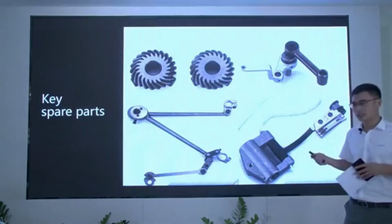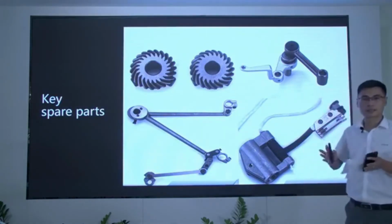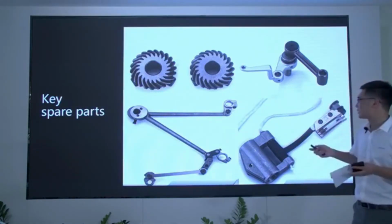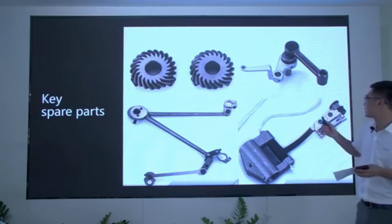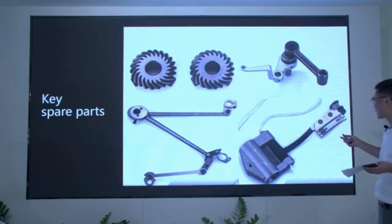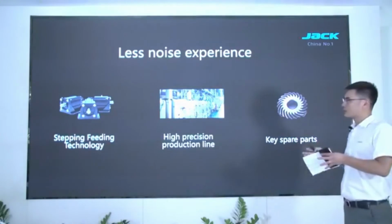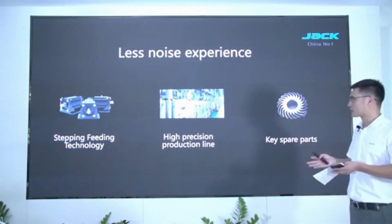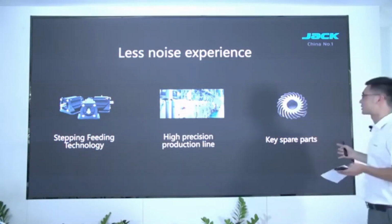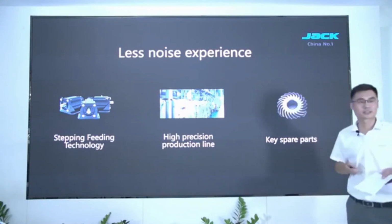And then for the key spare parts, we made some special treatment just for the gear, for the take-up lever, thread take-up lever, and the feed dog cam. And also, because of the step-in feeding technology, because of these three factors, we will give you a less noisy experience.